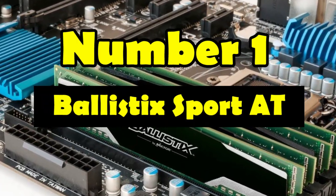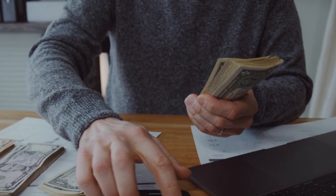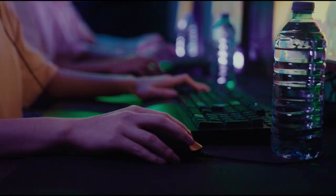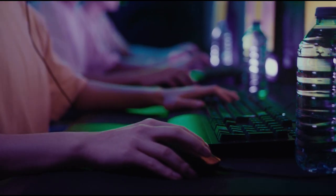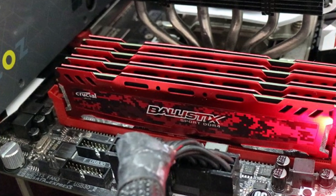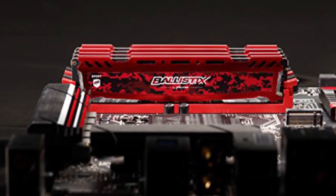Number 1. Ballistic Sport AT. This RAM is a budget-friendly option for gamers who don't want to spend a lot of money on RAM, but still want decent performance. It offers high speeds and tight timings, making it ideal for gaming and other performance-intensive tasks. It also features a sleek design and customizable RGB lighting, making it a great choice for those who value aesthetics.